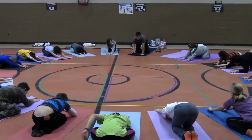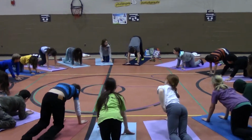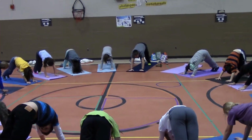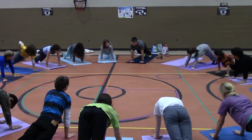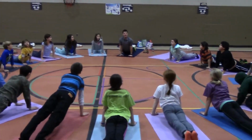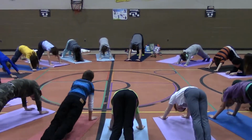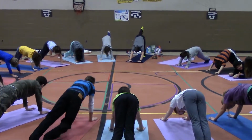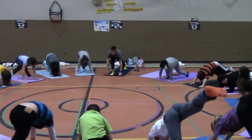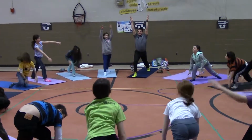Come up to tabletop. Tuck your toes under. Lift your knees up, lift your hips up. Downward facing dog. Inhale, roll out to high plank. Exhale, low plank. Inhale, upward facing dog. And exhale, downward facing dog. Ready? Inhale, reach your right leg long behind you. And exhale, bend your knee, step it to the front of the mat. Low lunge. Inhale, reach your arms up high into high lunge.